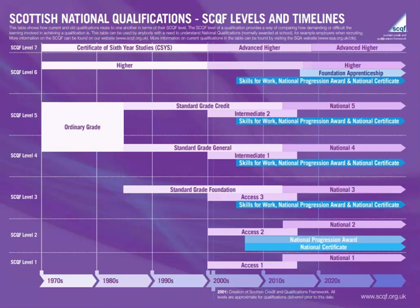Available at a range of levels are also skills for work qualifications, as well as national progression awards and national certificates, which can be done in a wide range of subjects. As mentioned before, there are also an increasing number of qualifications from other learning providers being offered now in schools too.